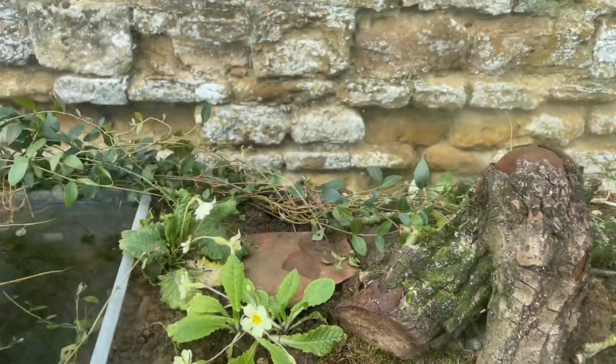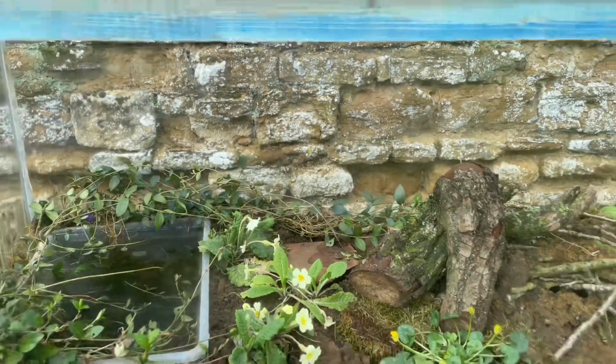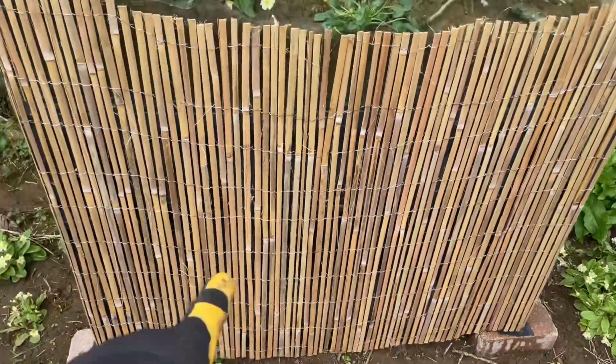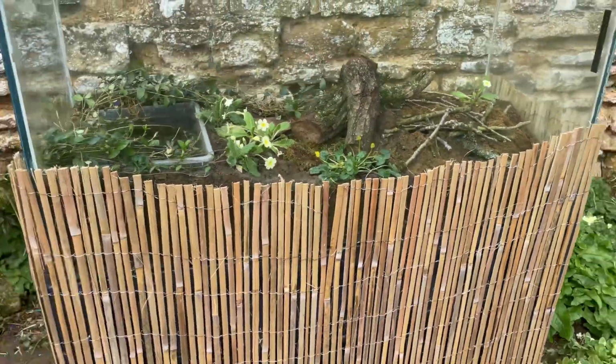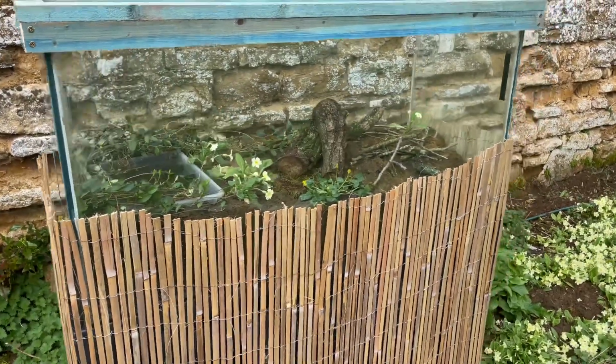Nothing too high, to encourage them to climb. Backdrop of a stone wall, so I'm not putting a backdrop on there. I think that looks perfectly nice as it is. And I've just let this go with the flow, rather than try and keep it neat and straight. Just that sort of rustic look. Bit of signage on there.